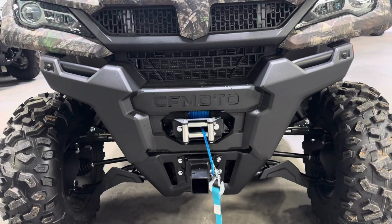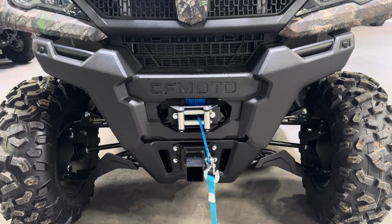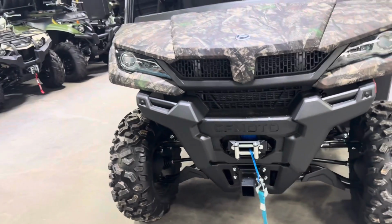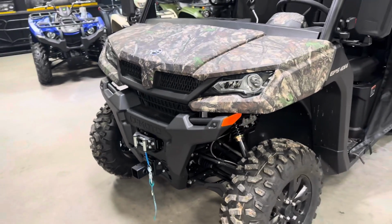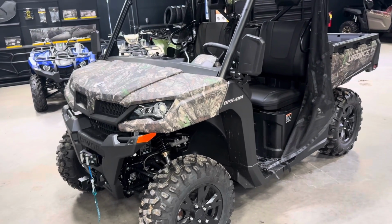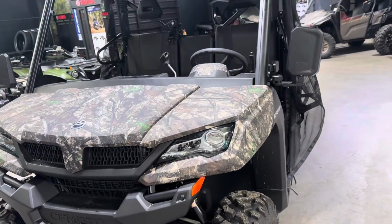Obviously you see it's already got the synthetic rope, 4,500 pound winch on the front with the fairlead there. It's also got the hitch on the front. 2-inch receiver right there, so you can put a hook up to a trailer and move it around. It's a lot easier to do so when it's on the front like that, if you're trying to put a ski in the water or something like that. Really cool feature. It does have LED headlights and everything as well.